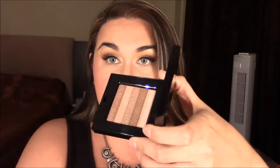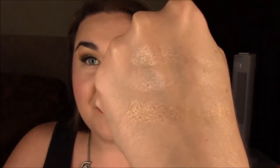So first of all, I'm going to give you a swatch of some of those colors individually, because I want to see for myself too. And then I'm going to put that over top of my blush a little bit. Okay, so the Physicians Formula Shimmer Brick, well, I don't even know if it's called Shimmer Brick. What is it even? It's the Physicians Formula Shimmer Strips, which should actually be Shimmer Bricks, I don't know.